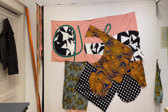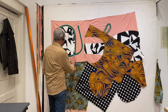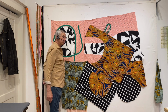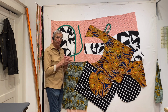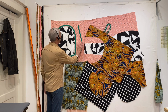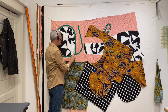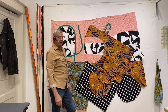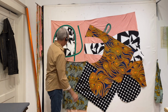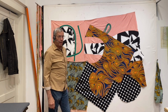So I started out with yet another challenge. I told my mentors at Mastrius they had to do something with fabric they didn't like, using a technique they didn't like. So I said I would do the same thing. I don't care for this Kelly green, and hand applique is a struggle for me. It's always difficult. So I appliqued this green on the pink. And that's all I had to start with.